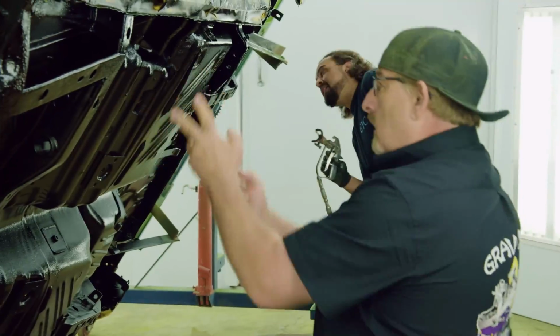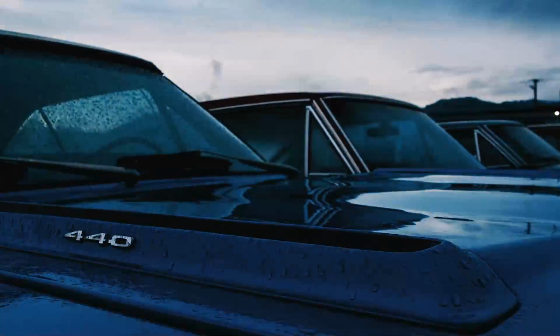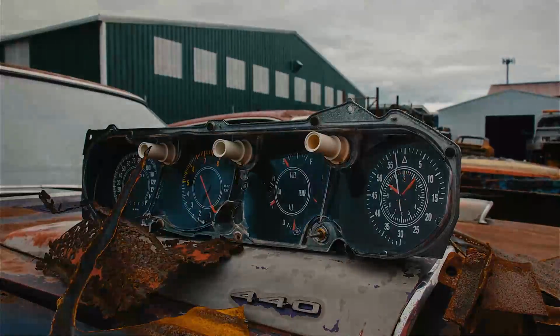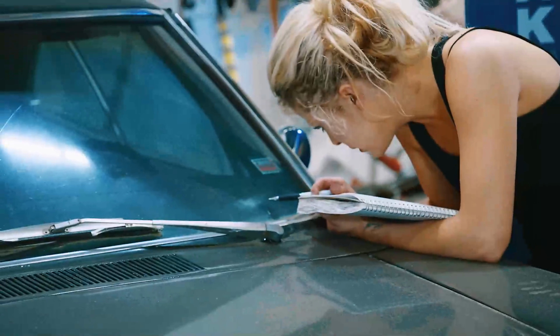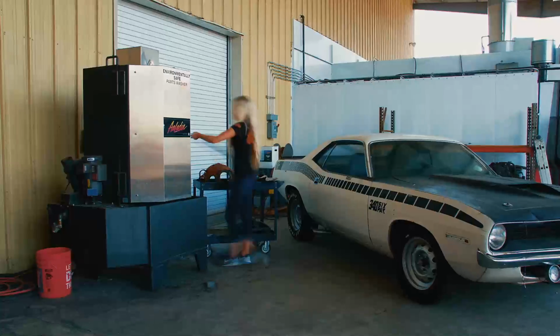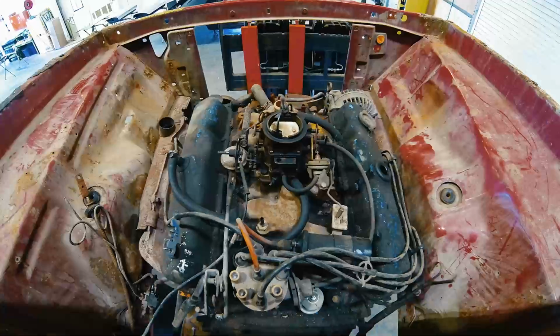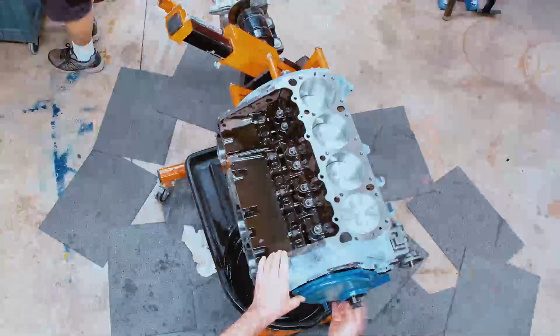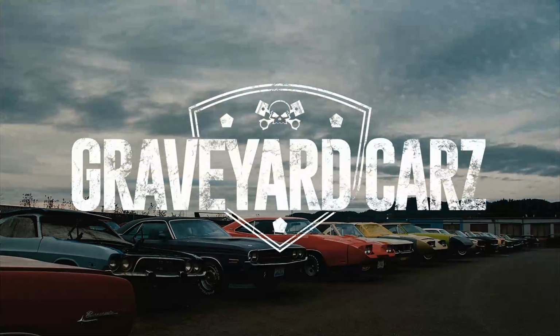Coming up on this episode of Graveyard Cars. Coming to get you, Barbara. It has been established that the unburied dead are coming back to life. I'm Mark Warman, and together we bring dead muscle cars back to life, to exactly the way they were on the day they were born. This station will remain on the air day and night.